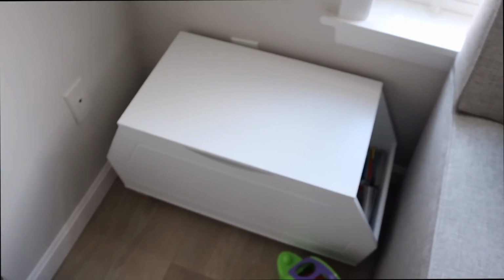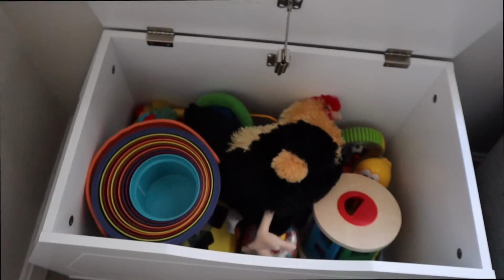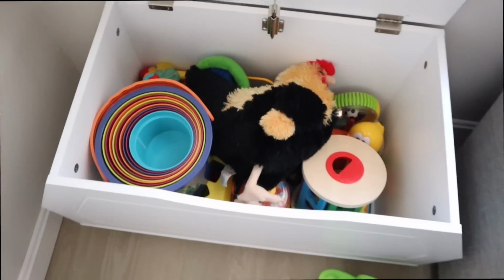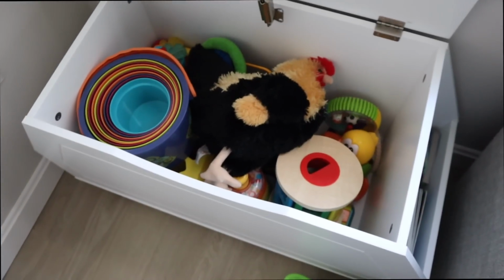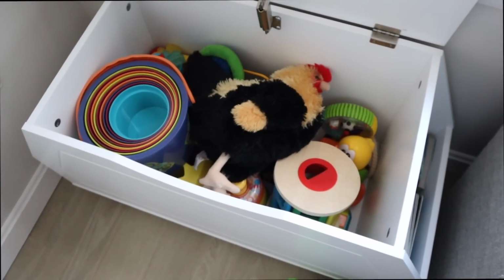He is not really at a point yet where he can open this himself to go through it, but this is his new toy box. And as it seems like he's getting bored of the things that I'm going to leave out for him, I'll switch them out for some of the things that are in the toy box.